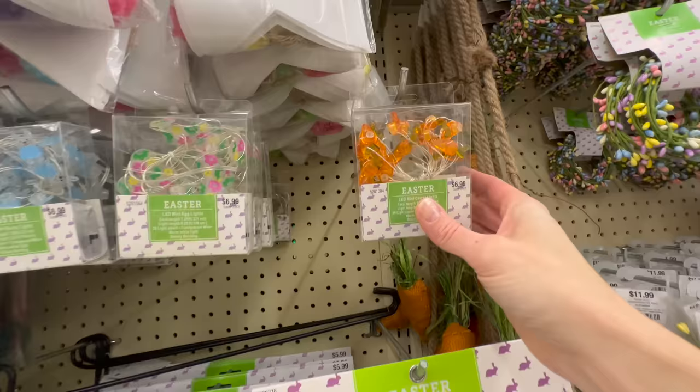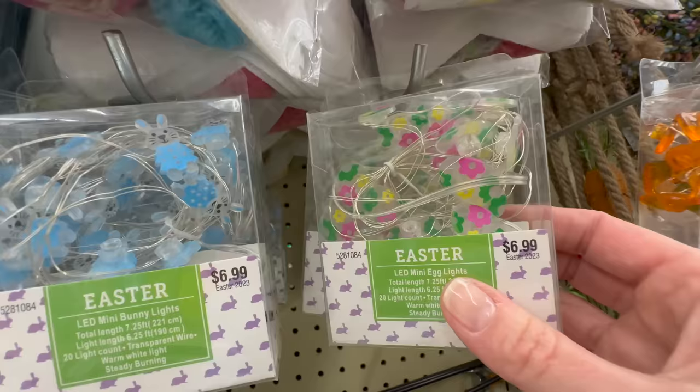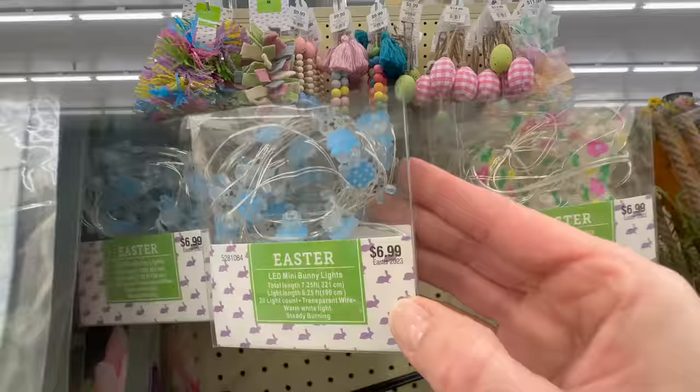Here are some more lighted options and some LED mini lights. These are little carrots. These next ones are mini Easter eggs. And then the last ones here are a blue little rabbit. They have several different stringed garlands that we can take a look at.